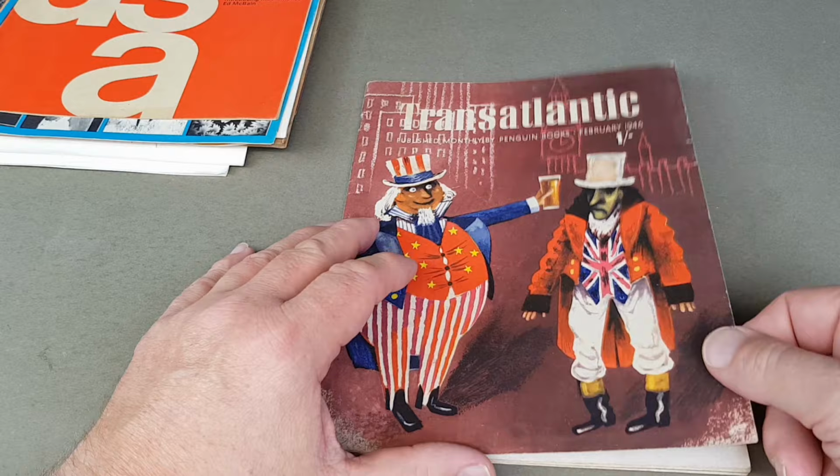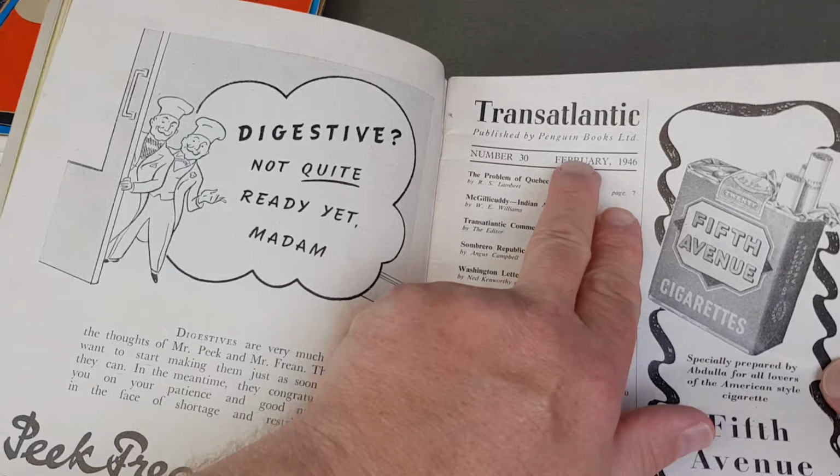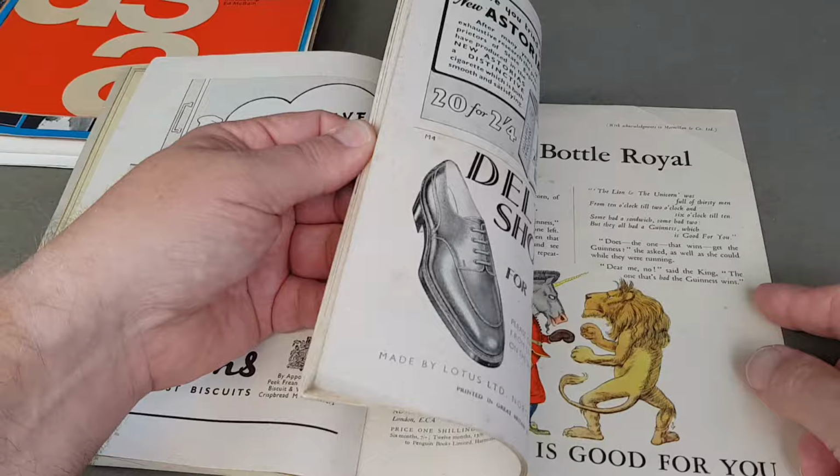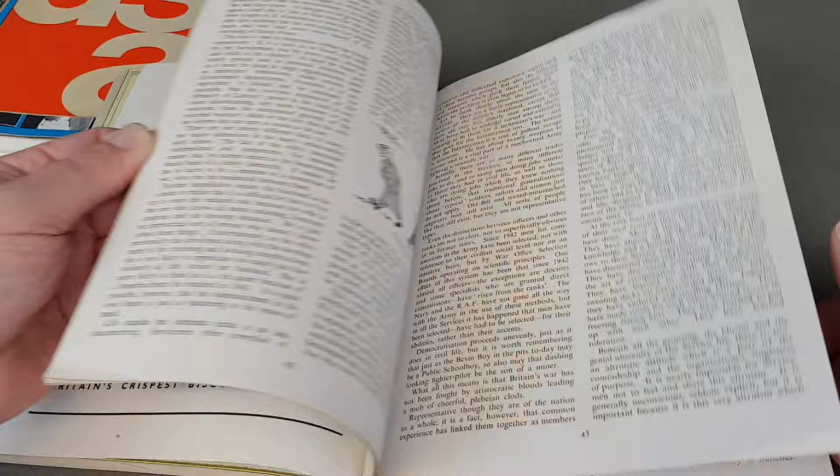But this is a much later one, and it didn't do that well. This is number 30, February 1946. And it just says published by Penguin Books Limited. So apart from that, there's not a great deal of Penguin-related stuff in here. It's just a normal sort of British magazine. I believe it was sold abroad as well, exported over to the States. You know, it is what it is.